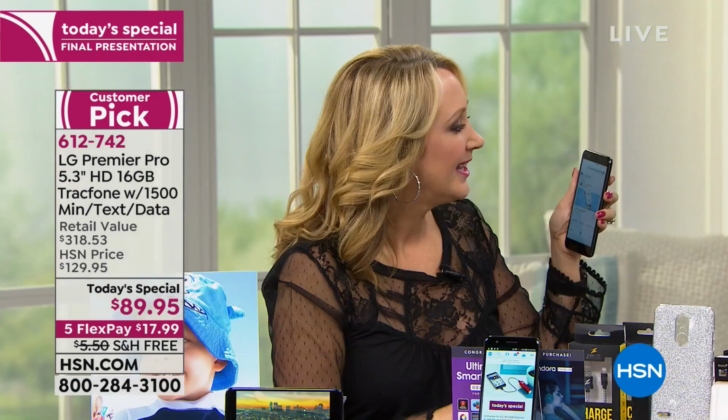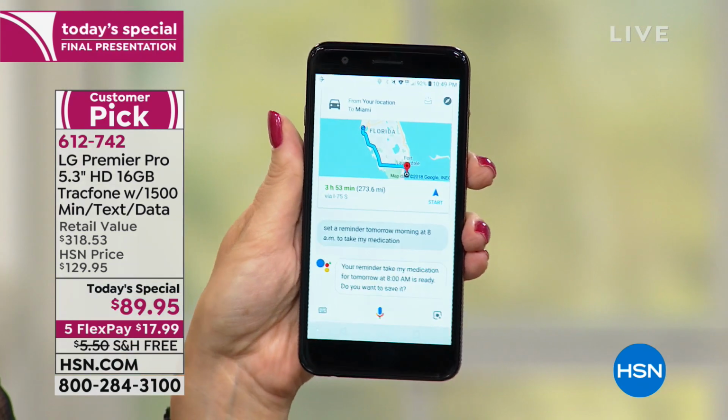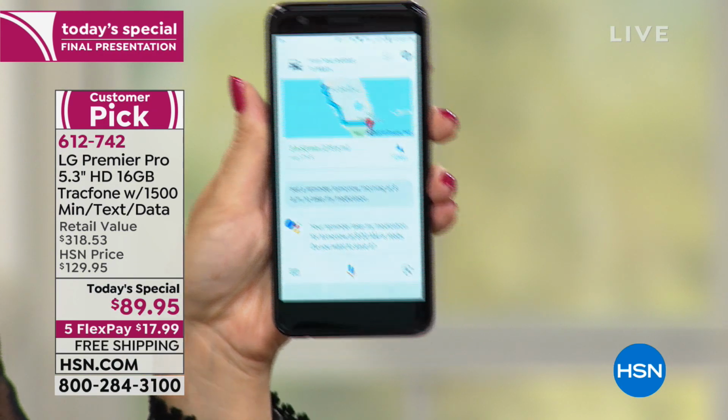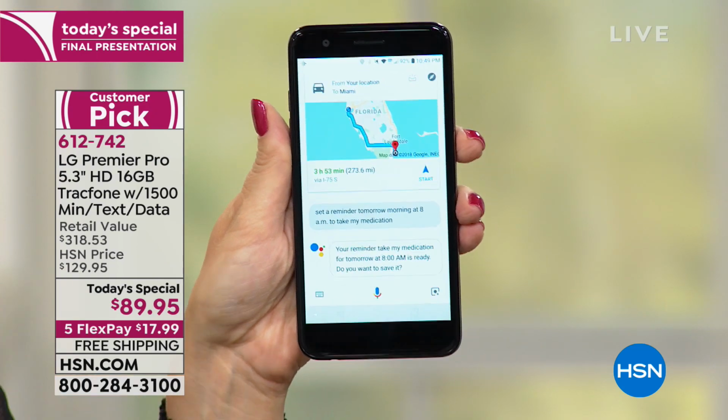Okay, Google, set a reminder tomorrow morning at 8 a.m. to take my medication. Your reminder, take my medication for tomorrow at 8 a.m. is ready. Oh my gosh. Save it? Yes. This is the smartest person in the room.